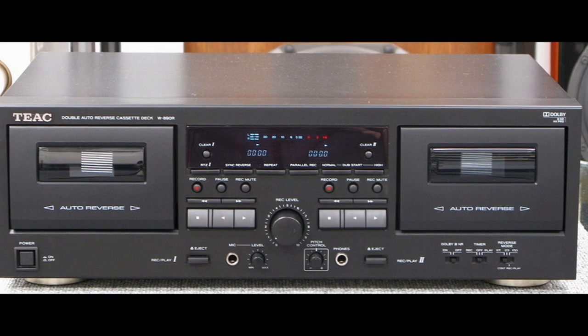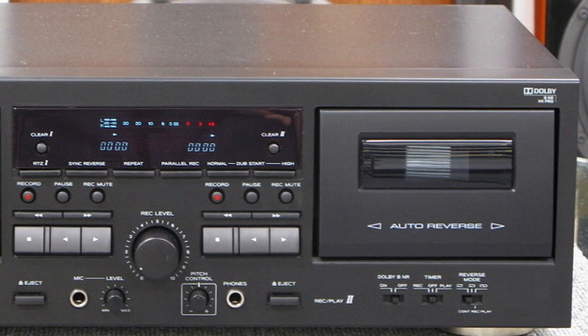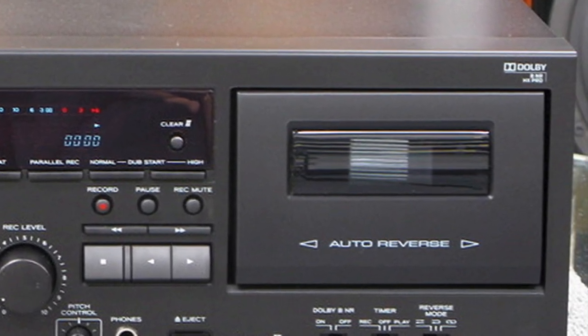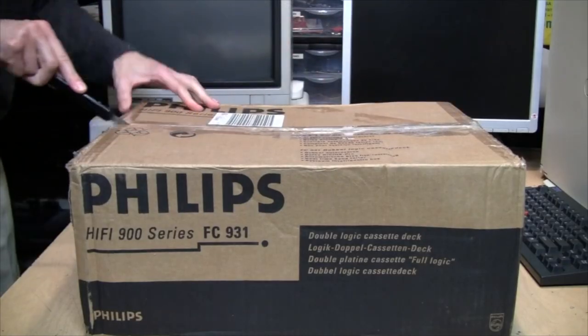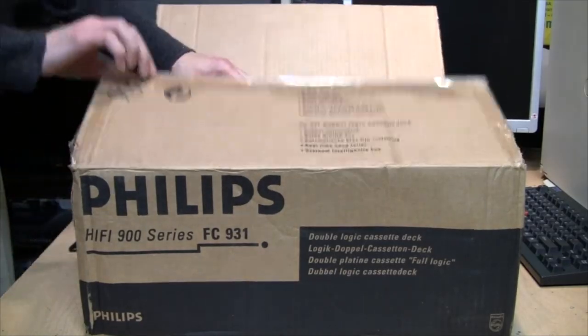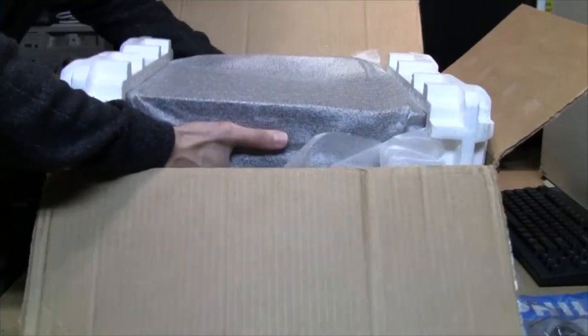These days, if you're looking for a new cassette deck with auto reverse and Dolby noise reduction, you're not going to find any because they don't make any new cassette decks with those features anymore. But if you're lucky, you can find a new old stock cassette deck from the 90s with those features that is unused and still in its original box.